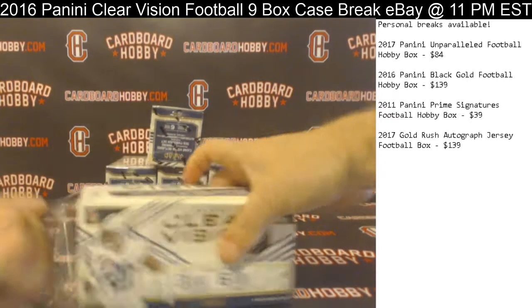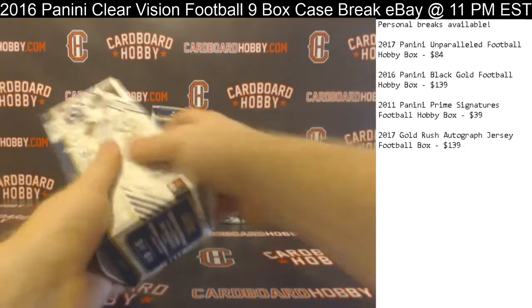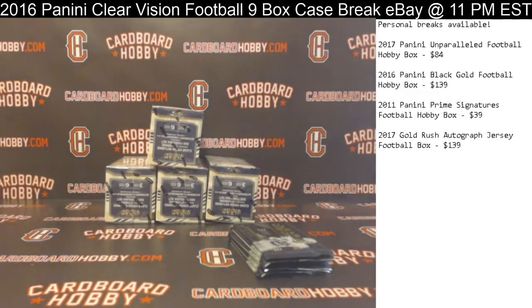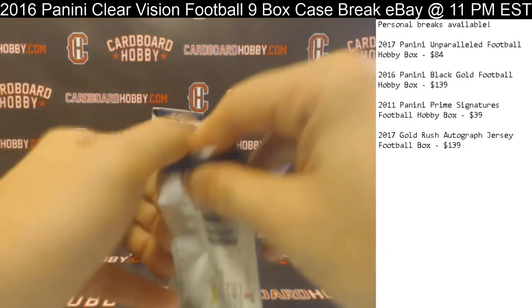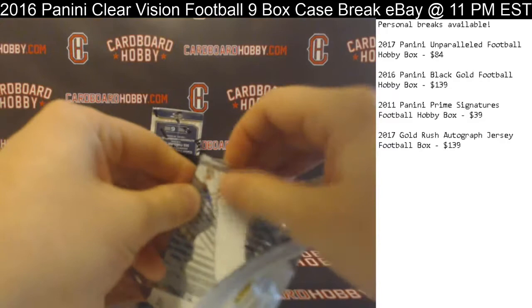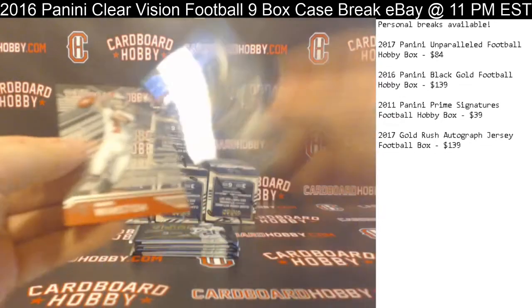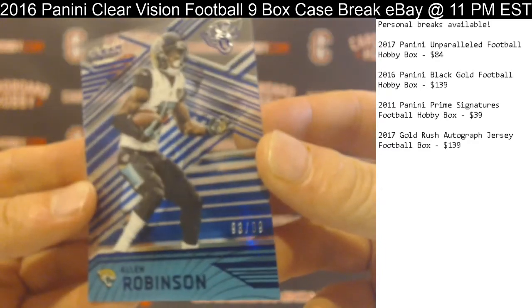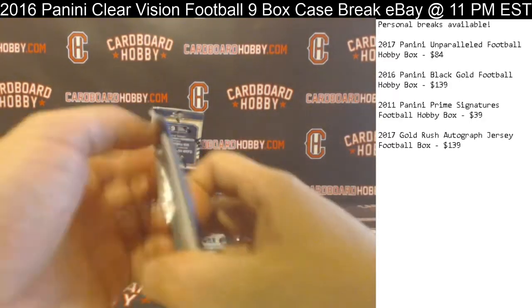Box five. Here we go. You're right, Murph. You did. You let Scruggs in on him. Allen Robinson, 93 out of 99 here out of pack one of box five. That's your hit. We're going to move that right there. Save that pack for last.